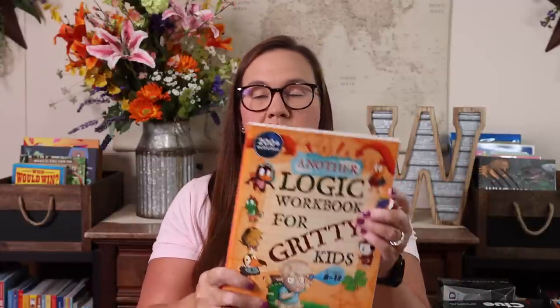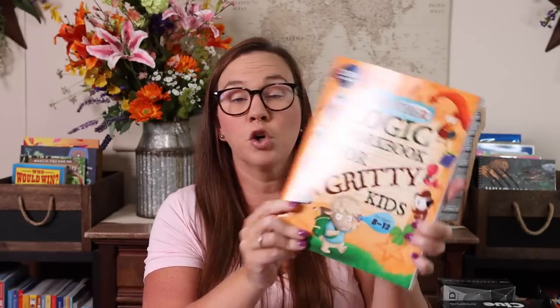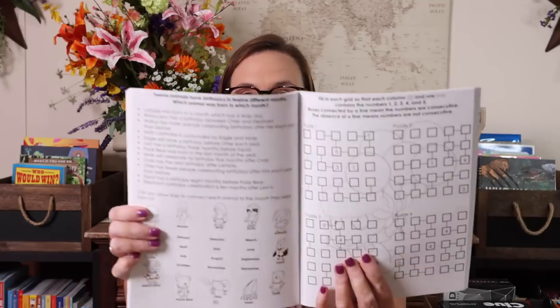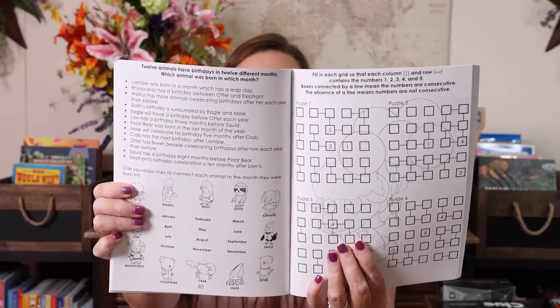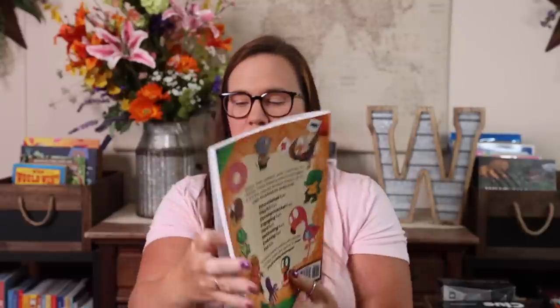I also grabbed another logic workbook for Gritty Kids. We have not used the first one, even though this one says another, because this is for 8 to 12 and the other one was too young. It just looked like a fun one, with all kinds of varying logic type puzzles and different activities for her to do. It says 200 plus activities on the cover.